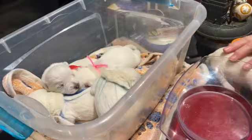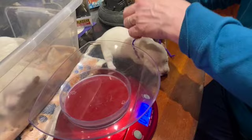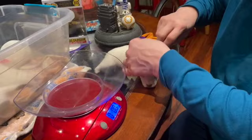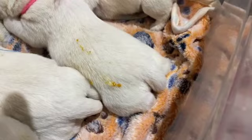Let's see. What's in your hand? Oh, I think it's your brother's Forti-Cal. I've been giving the one boy Forti-Cal because he was not gaining as quick. And it's like glue, so it got all over everybody else. They've all got Forti-Cal on them there. Spread of the wealth here.